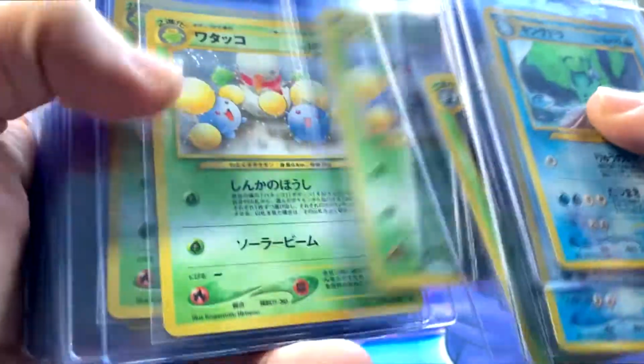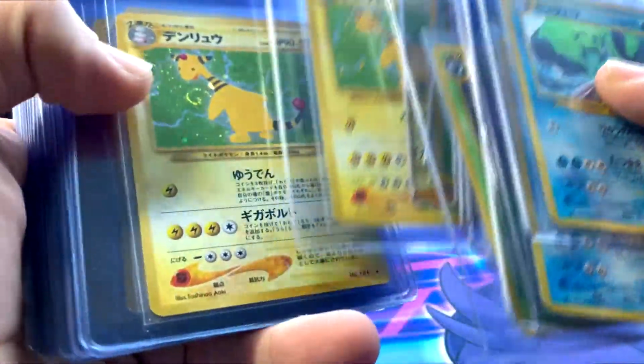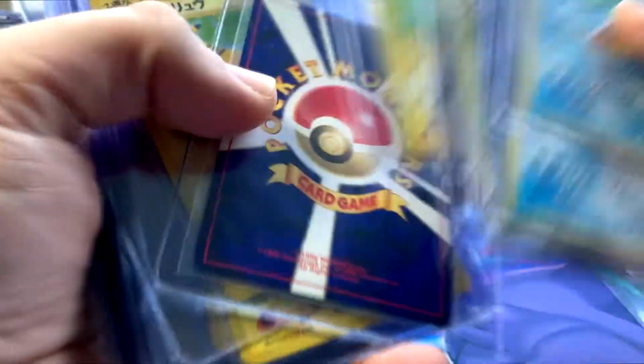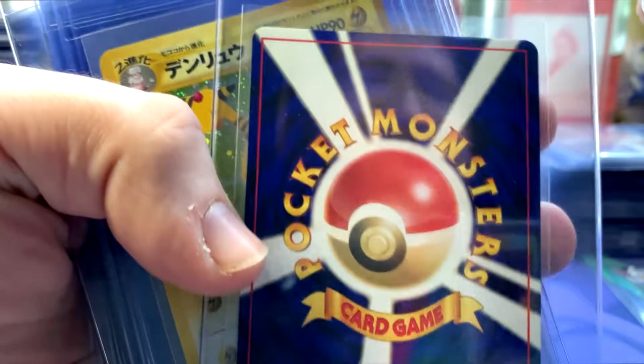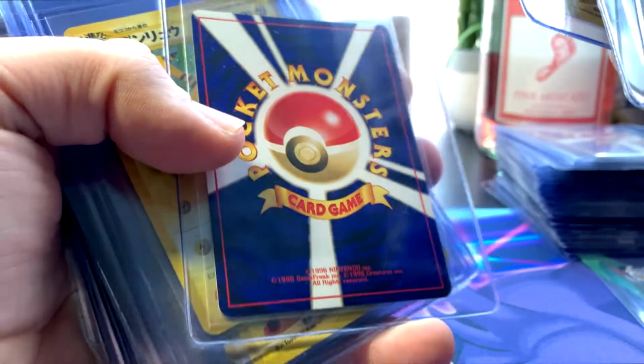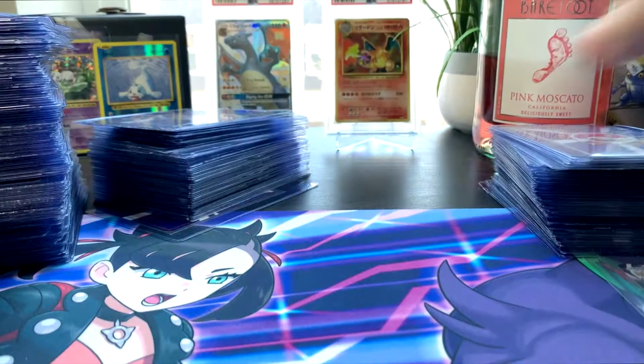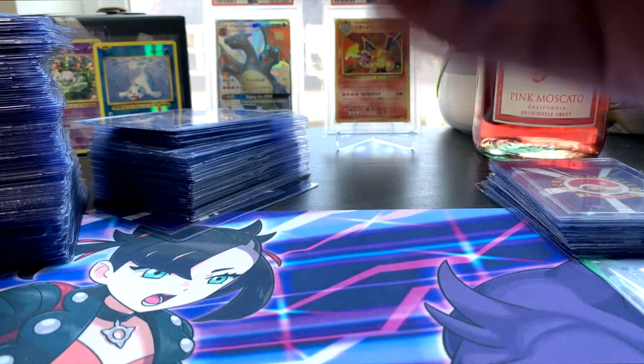Almost all of the stuff from the Neo series is going to be pack fresh, like mint. You know, they get 9s and 10s all day long at PSA for the most part, but these are going to go to CGC just for the quick turnaround time so that we can get them in and get them out and be done with it. But I'm just going to go through and kind of show every single card.